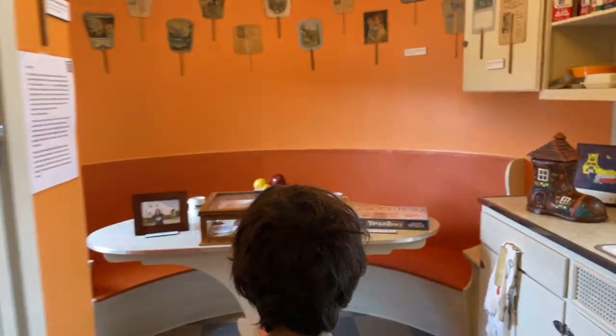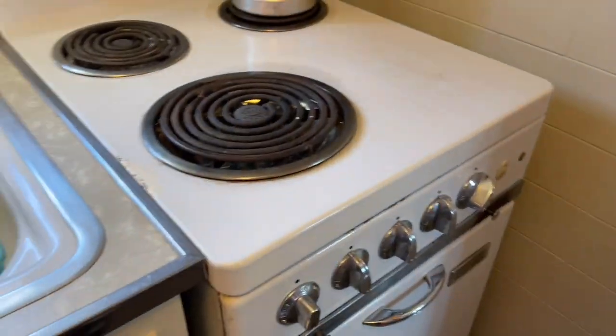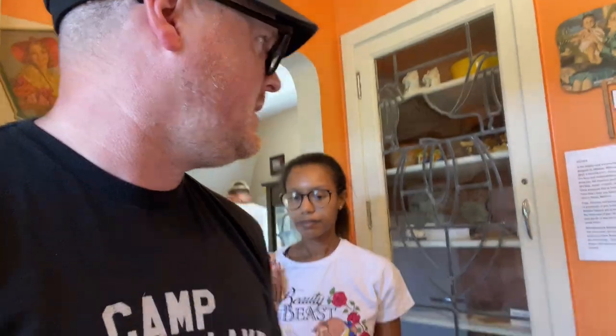Pretty awesome. So this is the kitchen. I think we're actually in the heel now of the shoe house. This kitchen is really awesome as well. Look at the old stove. I would assume they'll have to modernize this.